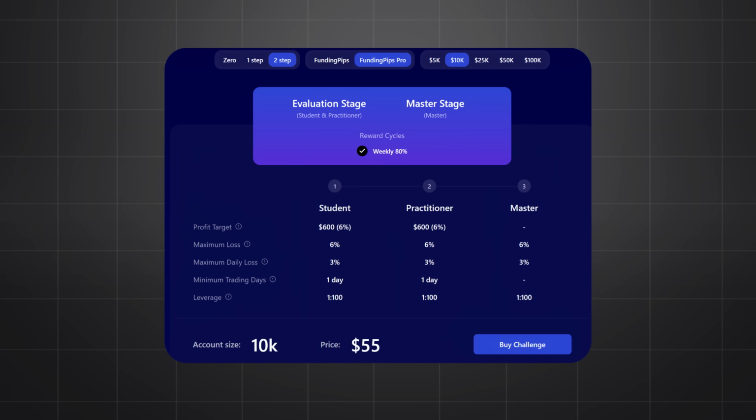But before you get to the stage where you get paid from trading the account given to you by a trading company, there is what you call an evaluation process. So this is how it works. The evaluation process allows the prop firm to check whether you are a good trader or not, because the company will not just give you a large amount of capital to trade if you are not a good trader.